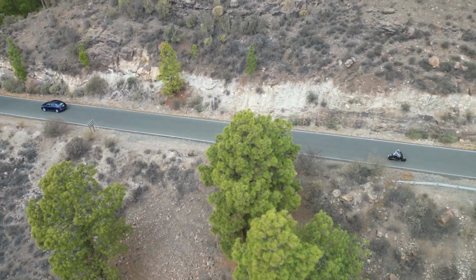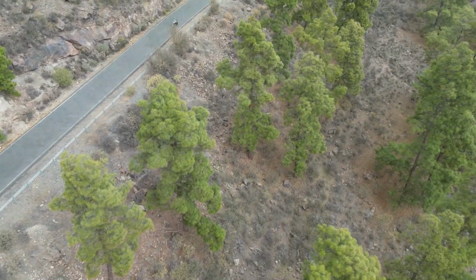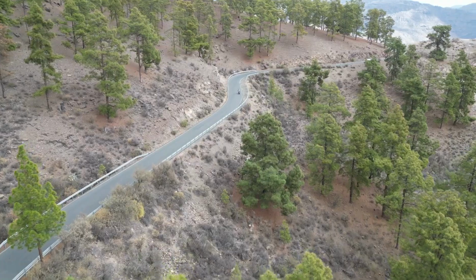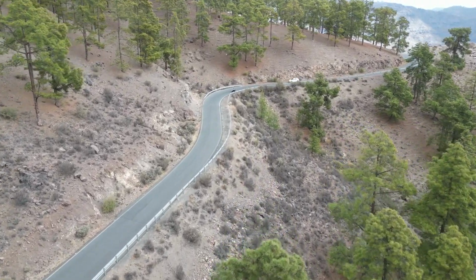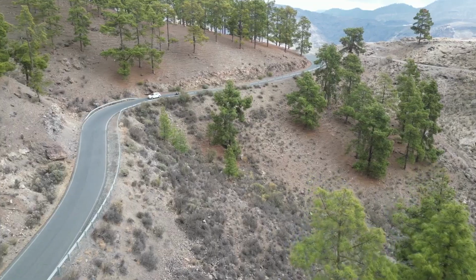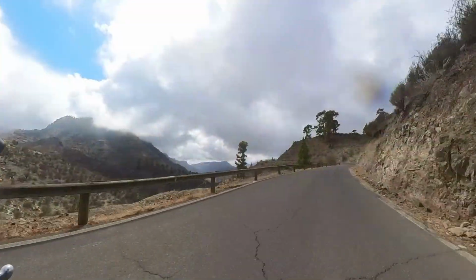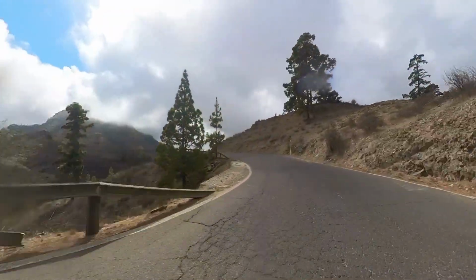So I'm just heading back to pick up Ben, and we're going to continue. We're going to continue on this bit. So I've done this bit on my own, so I'm heading backwards now. And then I will lead for the rest of the day. Right, we are back on the road. Ben is now behind me. I'm in front.